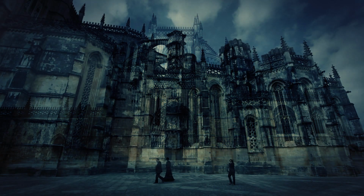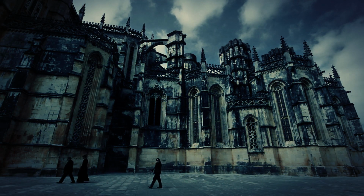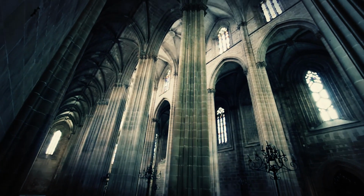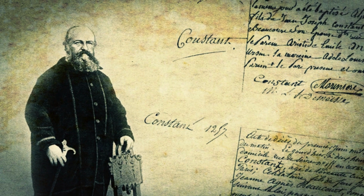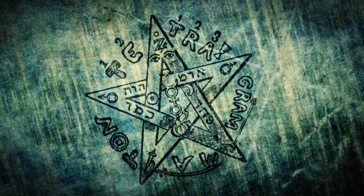It started in 1855 with a French Catholic deacon who was also a Mason. He was kicked out of the Catholic Church. He was kicked out of Masonry. His name was Alphonse Louis Constant. He was into magic and into some unusual things. He took the upright 5-pointed star, a symbol of light, and he inverted it and put it on his first book of magic, making it a symbol of the occult and darkness.